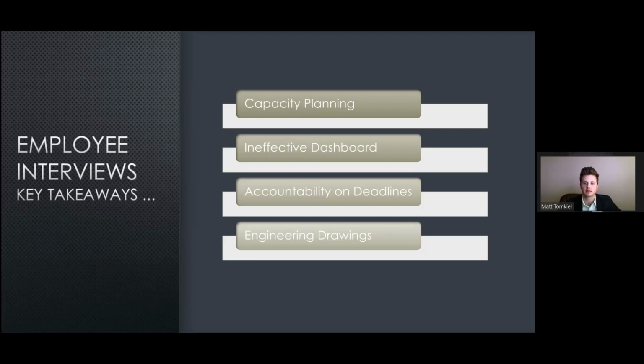The next key takeaway was the ineffective dashboard. 3 out of 4 of the people we interviewed said that the current dashboard tool is not serving its purpose and needs to be replaced with something more user-friendly. For those that don't know what the dashboard is, it's the company's self-created program that basically shows all active and past projects as well as the information that goes along with each project.